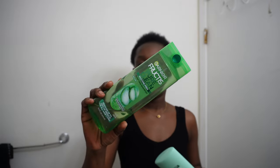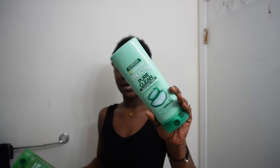Okay, so first things first, I have my shampoo and my conditioner. I don't think I really will use this conditioner, but these are what I use anyway. I use the Garnier Purifying Shampoo because this will help you with residue and build up and all of that. And then I have the conditioner to go with it. That's what I always do. I buy the shampoo and then I buy the conditioner to go with it. So that's what I do.